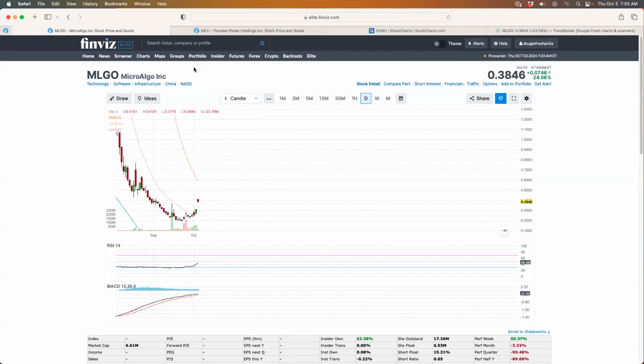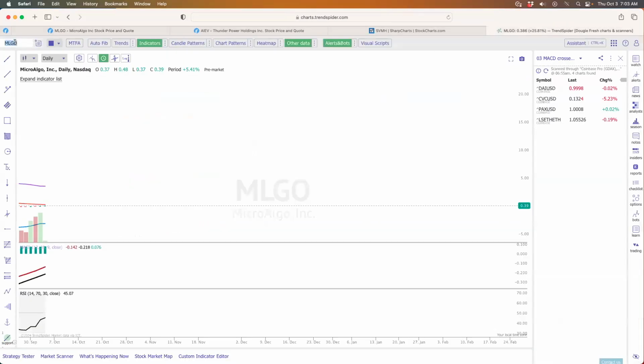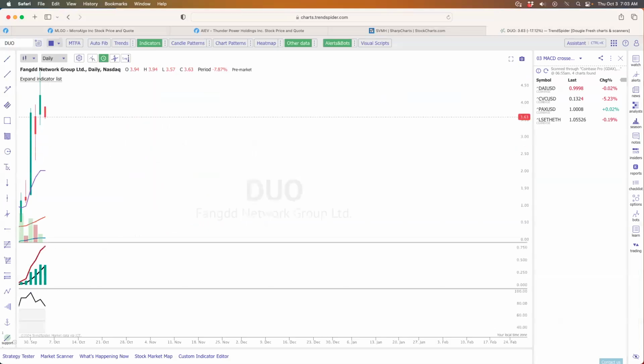It ran up already. It has 23 million in volume. So it could get pumped up there. It's one of these China stocks, so you got to be careful. It can move at any moment, that bad boy. So just keep your eye on it. That's MLGO, another one we're looking at, and that's popped up this morning.